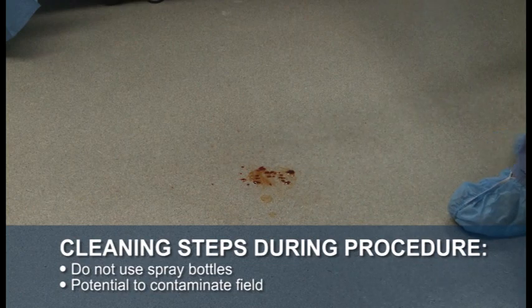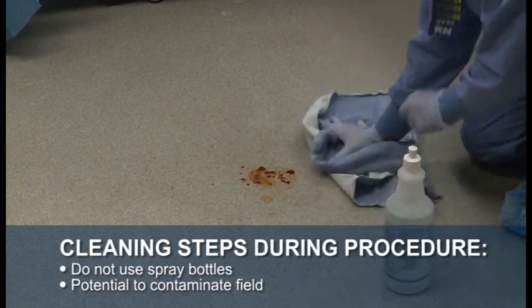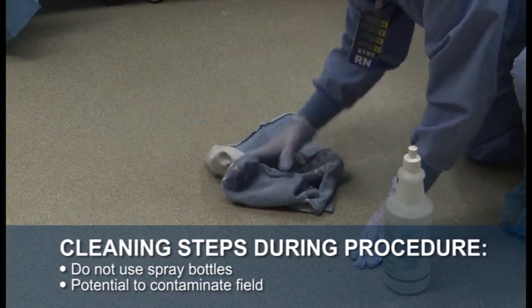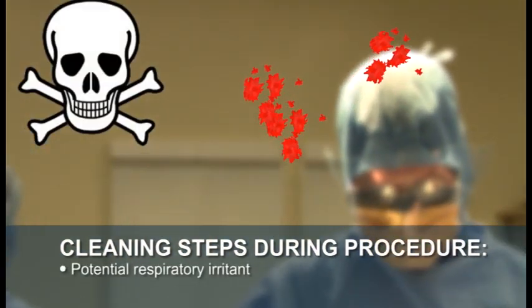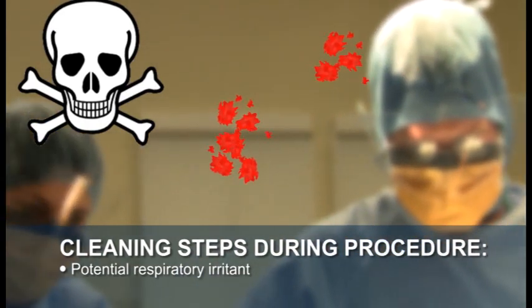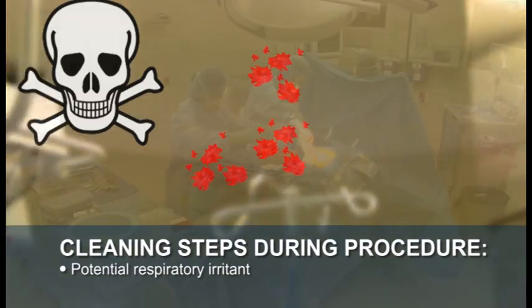Spray bottles are not used to apply disinfectant because they can cause particles to aerosolize and potentially contaminate the field. Sprays also create occupational health and safety hazards such as respiratory irritation for the perioperative nurse and other healthcare personnel.